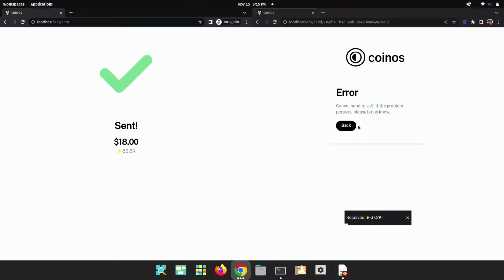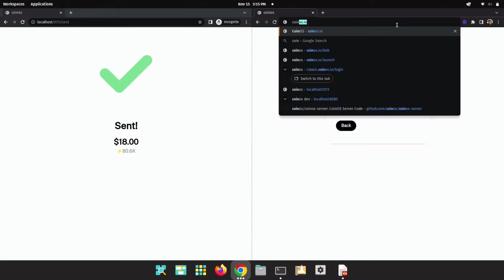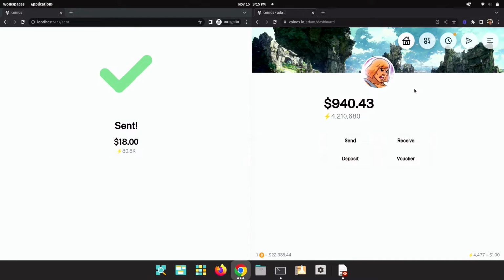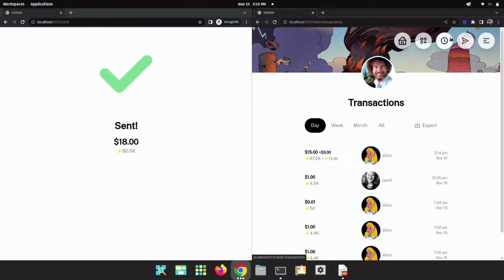And we had a little glitch there. Let me just log back into Bob's account. All right, not sure what that was about, but it looks like it worked. So Bob got his $15 plus $3 tip.